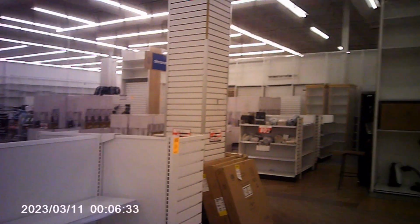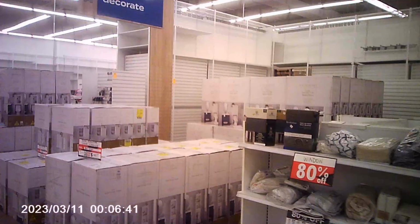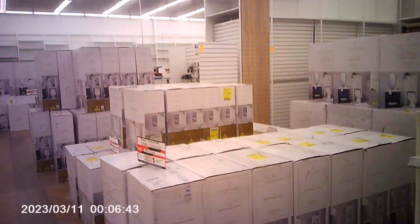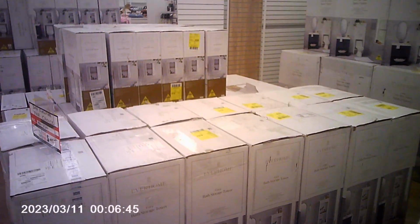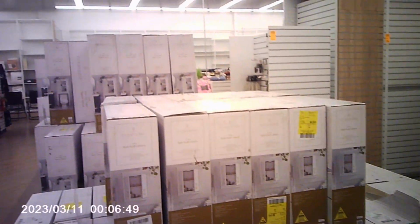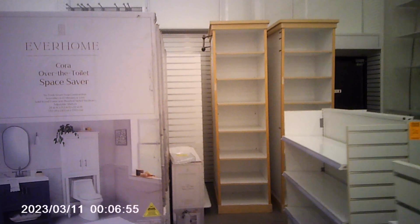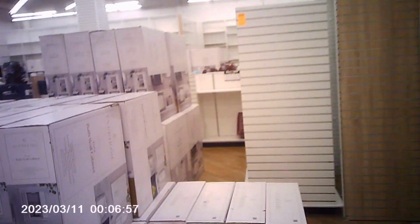And over where the window blinds and everything of that nature was located, there's just some odds and ends, pretty much just over-the-toilet shelving units. You'll see a lot of those sprinkled around the whole store as well. Other than that, it's pretty much been emptied out.